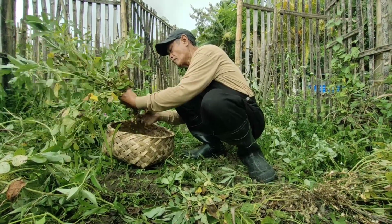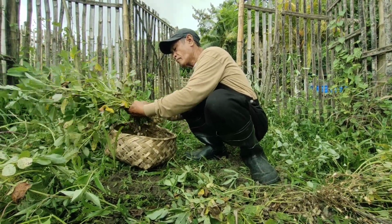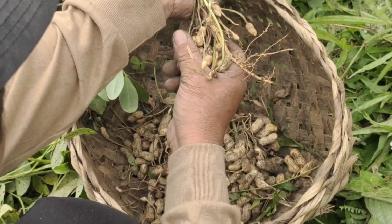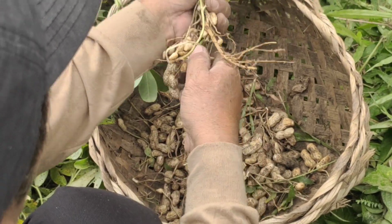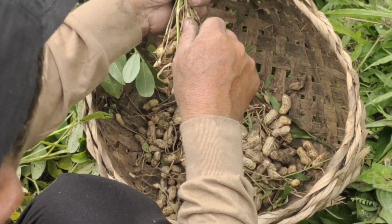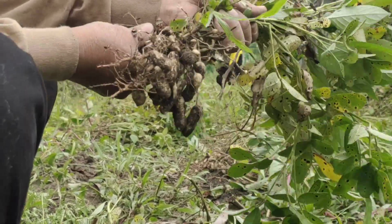December and January are the best months to plant again. We don't waste any parts of peanuts. We make sure that even the stalk can be food for poultry and livestock animals.